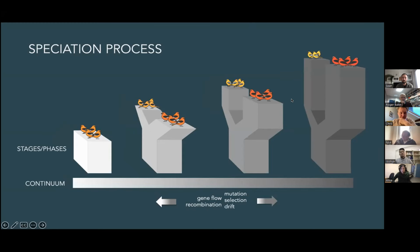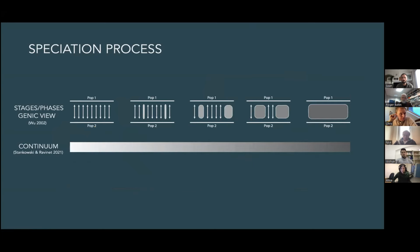This falls into two potential perspectives of the speciation process. You have these stages or phases that a lot of people like to talk about, and this continuum perspective. It harkens back to Wu in 2002, looking at the genic view of speciation. Starting off with one panmictic population with full genetic exchange, you then might have two populations that have some loci serving as barrier loci, not moving across. This divergence or restriction in gene flow starts to spread across the genome until you don't have a lot of gene flow occurring across the genome. So you might have these as two different perspectives of this process.